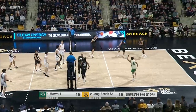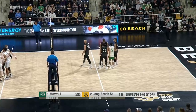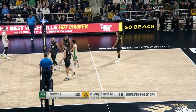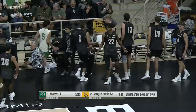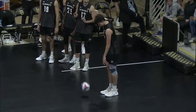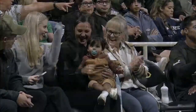Harlan, roll shot, that misses. Hawaii now hitting 21st, trying to extend this match to a 4th set. There's a timeout called on Long Beach State's side. NCAA right now with 3 of the 6 teams in the top 5. Yeah, pretty good.